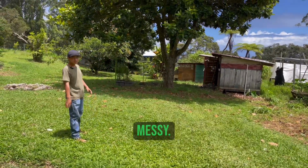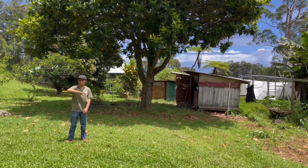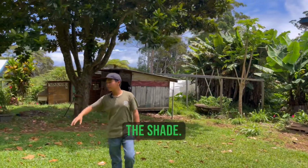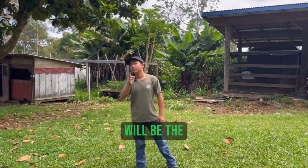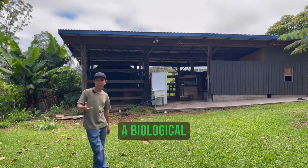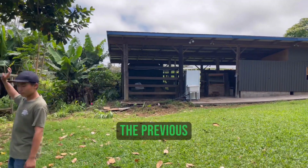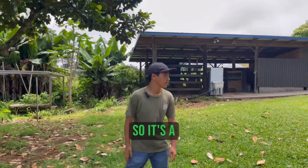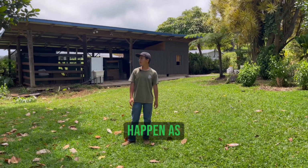So it looks a little messy. You can see the sun is coming down here, so I'll probably end up putting some other species here. It's very plain. Maybe some box turtles will get moved in closer to the shade. And then, of course, Eddie's pond will be going somewhere around here maybe. That will be the first long video I'll probably post, which is Eddie's pond, because I have to get that settled in since it is a biological pond. And just show you around a little bit. This is all the previous owners' old buildings that they did have. So it's new property, very big, which means a whole lot of work. But good things will happen as long as you build it.